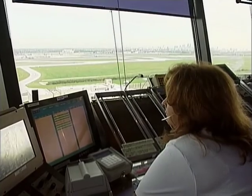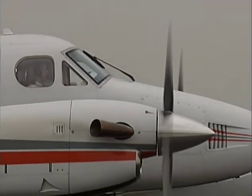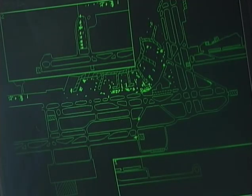Controllers may feel embarrassed to ask the pilot to say position. However, it is far more embarrassing and hazardous to give control instructions without verifying an aircraft's location, only to learn that your assumption was incorrect. If there is any doubt concerning an aircraft's position, do not hesitate to ask the pilot and positively verify the aircraft's position.